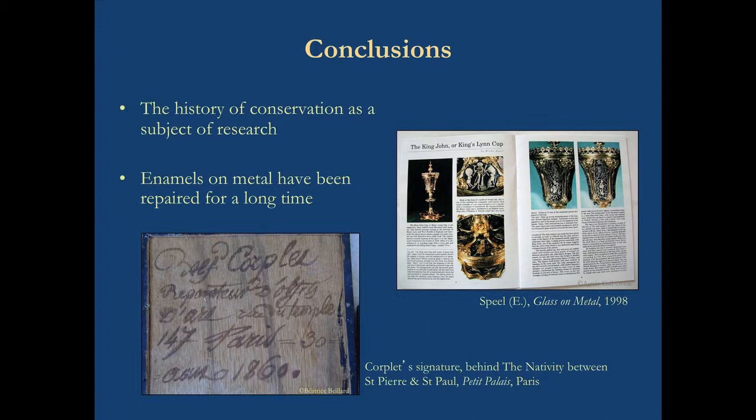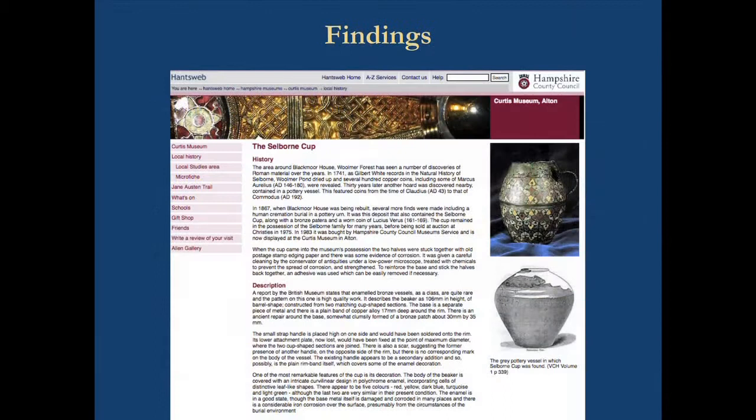At this time, during the 19th century, the aim of the treatments was to restore the enamels to their original appearance, but they often caused very important damage by destroying the integrity of the object. Surface cleaning, corrosion removal, consolidation and protection of glass, repair of breaks, filling of glass losses and inpainting and varnishing are all recorded in the historic literature. They have been sources of deterioration rather than preventive or improving treatments. And just another example of very old restoration, and it's also to illustrate this new source of information that is the internet. You see, this cup, the Salbon cup, was found in this pot.